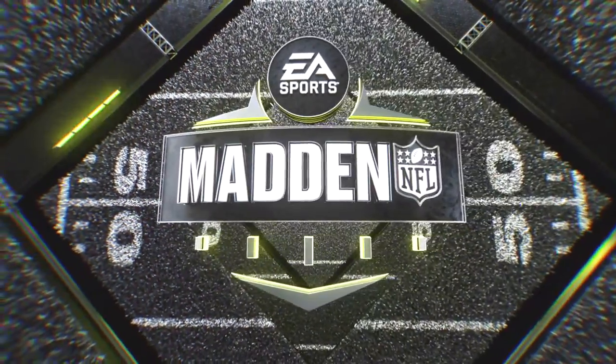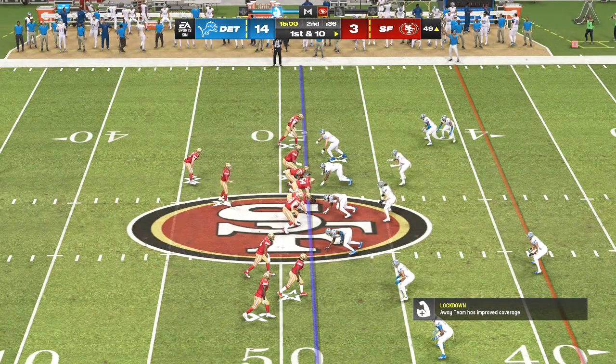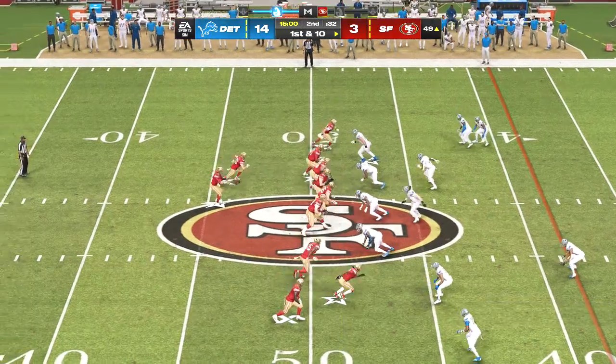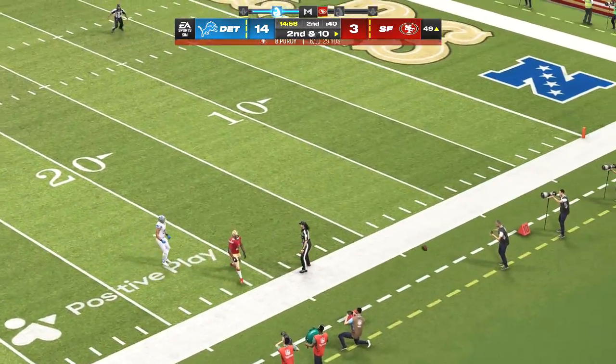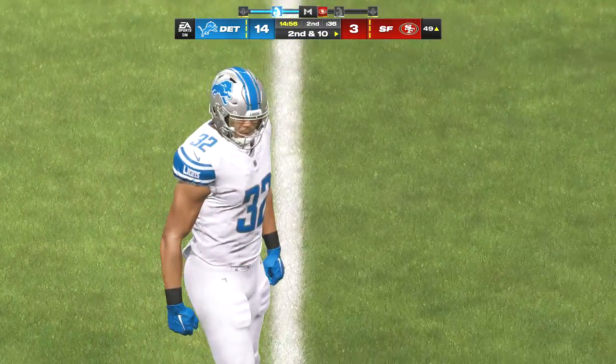The 49ers with the football here to begin the second quarter, as they've got it with a 1st and 10. Now this time they'll throw it. Here's Purdy. And he overshot him there. It's out of bounds, incomplete.